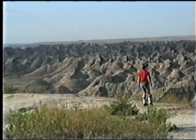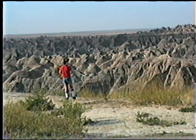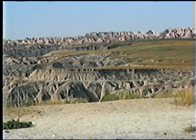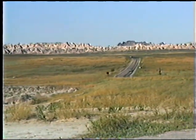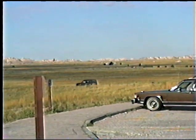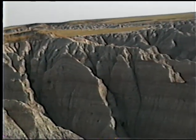Okay, I'm going to sweep all around them. There's the road leading into the heart of the park. Now you're standing at the edge of some big Badland cliffs.